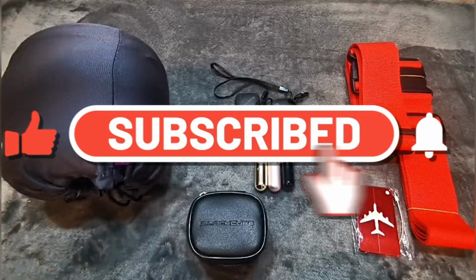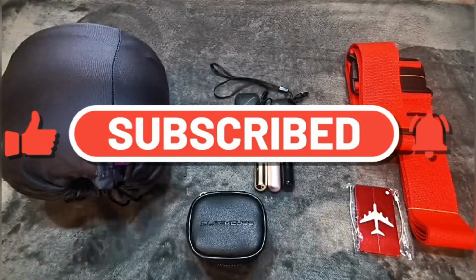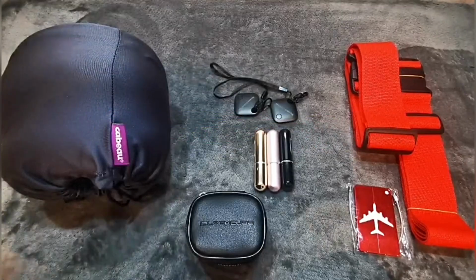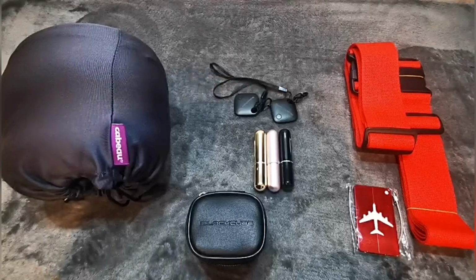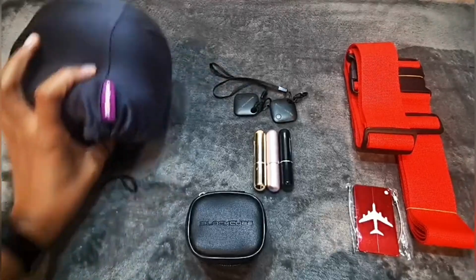Anytime I'm boarding a plane, anytime I'm getting on the Eurostar, anytime I'm traveling anywhere, I'm always gonna pack and take with me these 5 items that you see on screen. So we're going to get started.